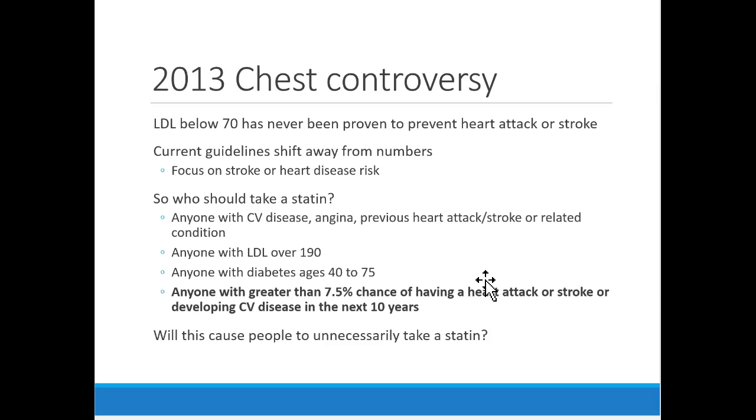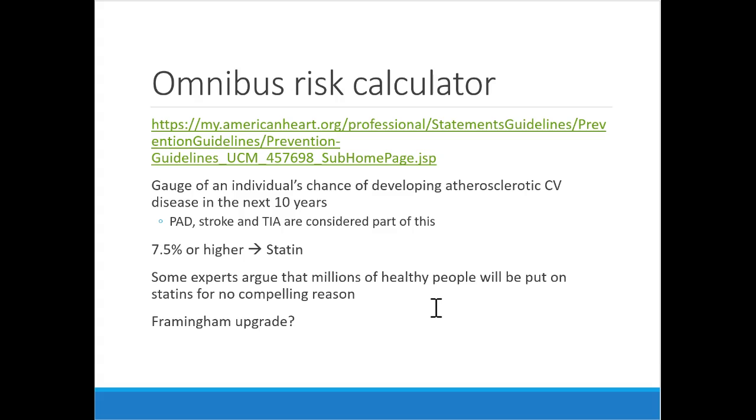One of the big controversies here, which probably doesn't apply a lot to you guys but is sort of interesting to think about, is that the new CHEST guidelines recommend that a lot of people take statins who previously wouldn't be on them, because of this bolded bullet point here. If you go to the omnibus risk calculator and type in a 70-year-old patient who has relatively normal lab values, it's going to calculate a high enough stroke or heart attack risk that it recommends a statin. So the big question is, if I have a healthy 70-year-old patient who doesn't have any risk factors, why would I give them a statin just because some calculator told me to based on their age, essentially? It's an interesting debate that's been going back and forth. And here's that risk calculator in case you're curious.